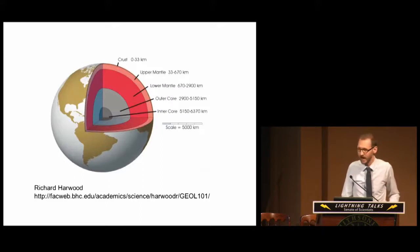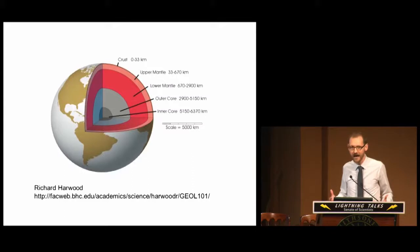You can see here in gray at the very center is Earth's iron metal core. At the surface is a very thin layer of rock called the crust, which we're all familiar with. But the largest layer of the earth, shown here in pink, is Earth's mantle. And the mantle is made of solid rock, but it's very hot, and it's under pressure, and it flows on geologic timescales. And magmas that form volcanoes form at the very top of the mantle.